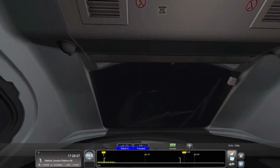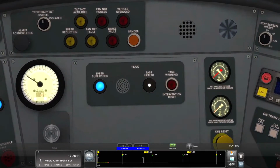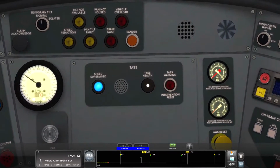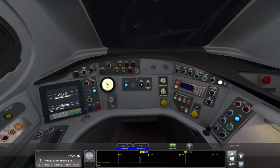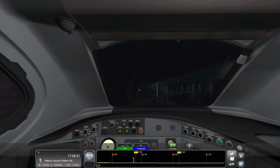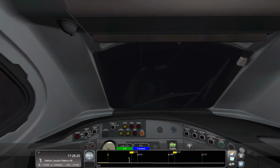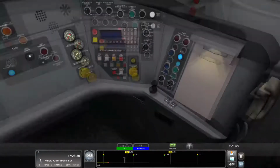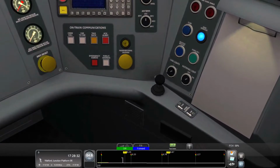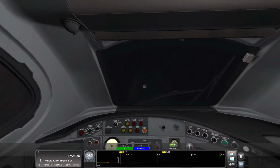Yeah, no idea what that is. I don't know what TAS is, to be honest. Like I say, I've not really looked into the 390 too much. It might be to do with speed, I'm not sure. So I don't really know too much about it, or the driving of it.